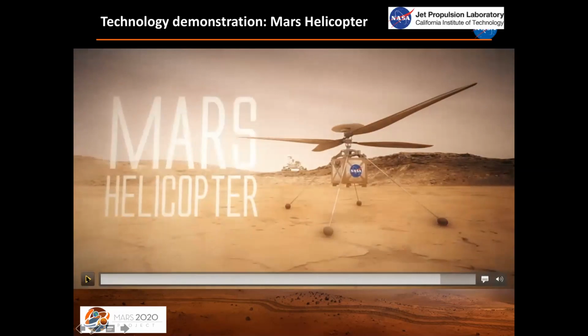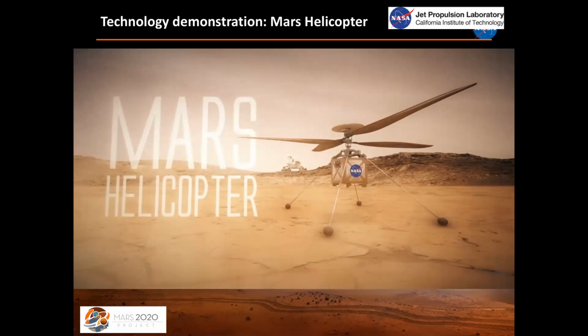Pretty bad. Yeah, it's pretty bad. Up here we have solar panels to provide power for the battery on the rover and the helicopter. This is the first time anybody's tried to launch a helicopter onto another planet. So this is pretty cool to hear.